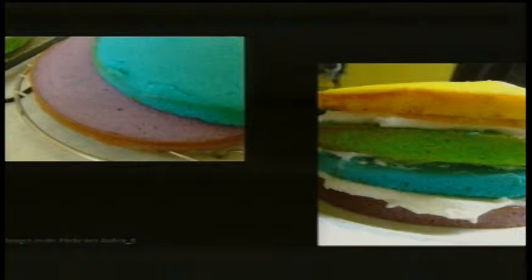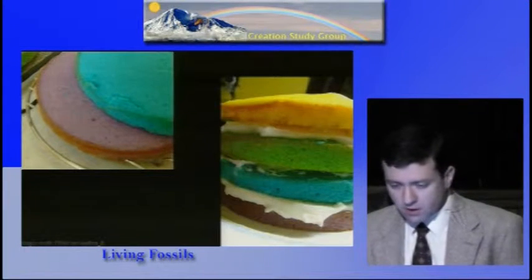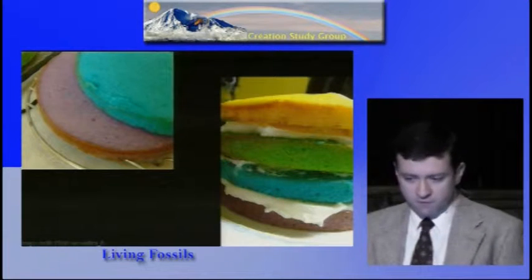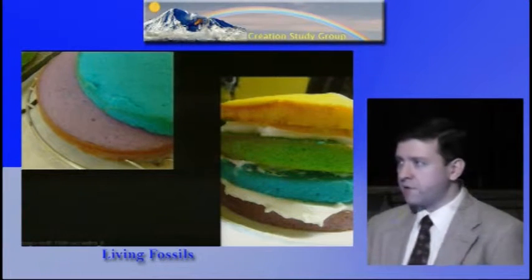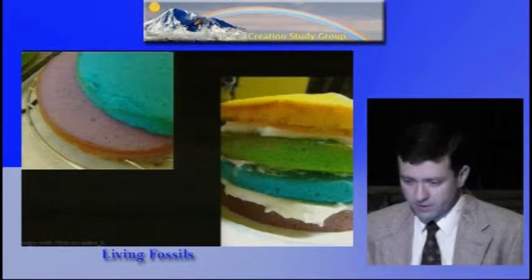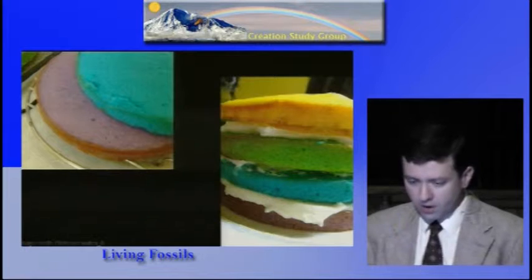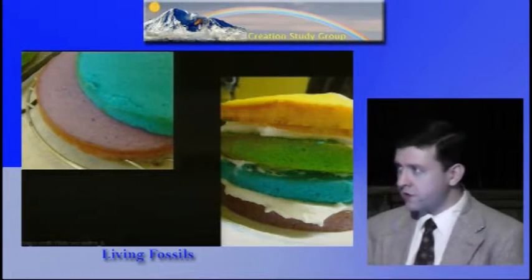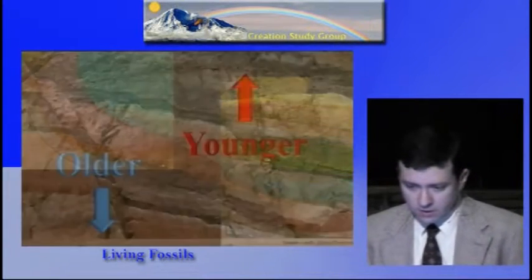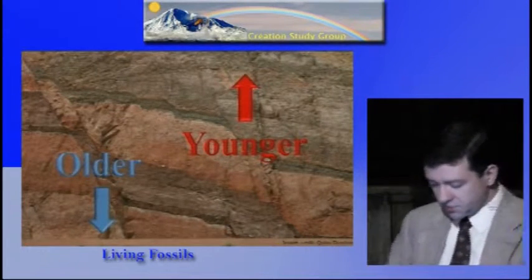Moving back to the cake analogy applied to geology leads to a number of conclusions. Since the bottom layer of the cake is put down first, unless we do something odd like flip the cake over, the bottom layer is normally going to be older than the top layer. So rocks deeper down in the earth will generally be older than rocks higher up. We don't know how much older, but generally they're going to be older. So you've got younger rocks going towards the top, older rocks going towards the bottom.